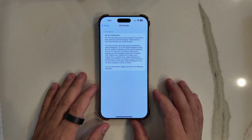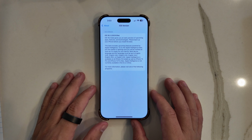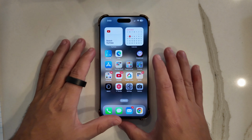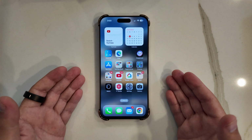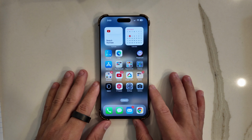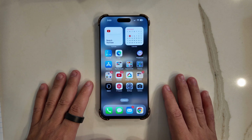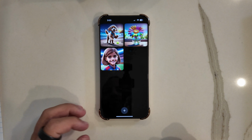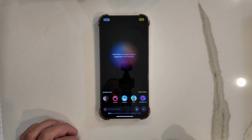Beta 3 and 4, I would assume, will be coming and should significantly improve this and get us ready for December. Now, one thing I will call out during this update: as far as I've been using it for about an hour and a half or so, the phone has been getting significantly warm. It's finally started to cool back down, but keep that in mind. This is not even running Image Playground or anything of that nature.